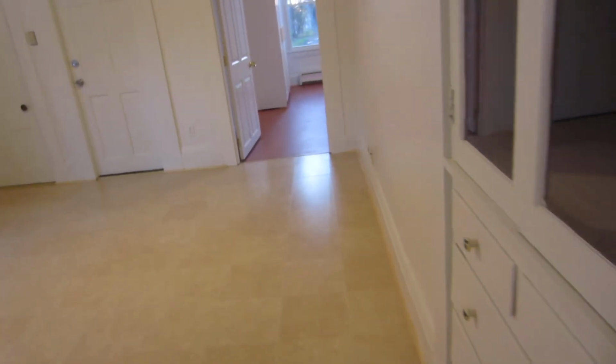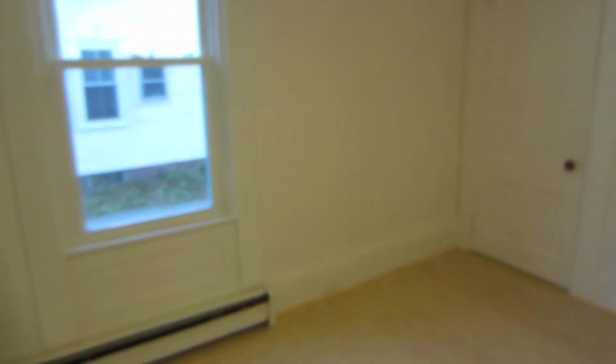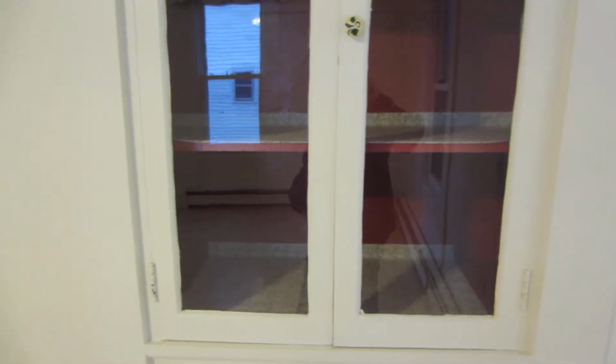Around here is the living room, which is actually a pretty good size. Has a couple of windows, door to the basement, and a door right here goes out to the front. And then it does have some more built-ins. Some glass shelves and some drawers. And this flooring is new out here.